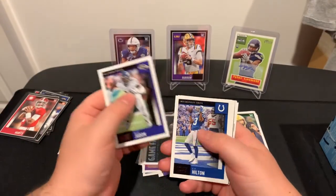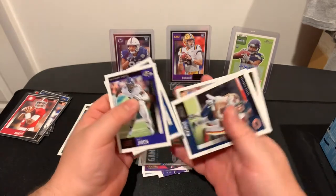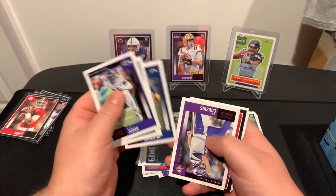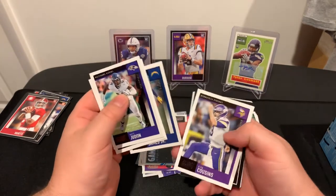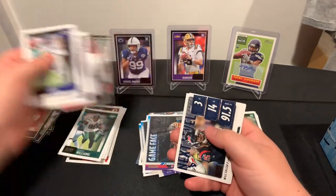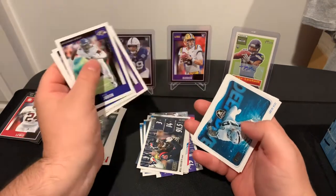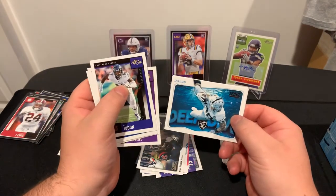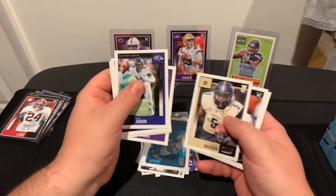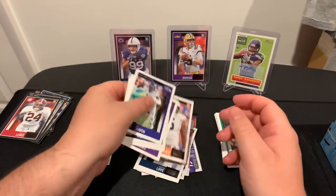So we got Judon, T.Y. Hilton, Trey Burton, Derwin James. We got Captain after scoring a touchdown, looks like there. Terrell Lewis, black. Juwan Jansen, black. We got a Will Fuller, next level stats. Josh Jacobs, deep diving. We got Vaughn, Jordan Love, Derek Brown.